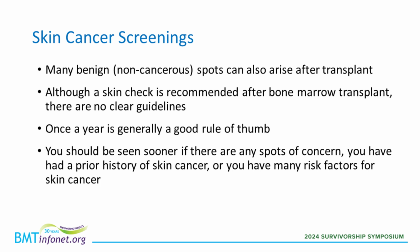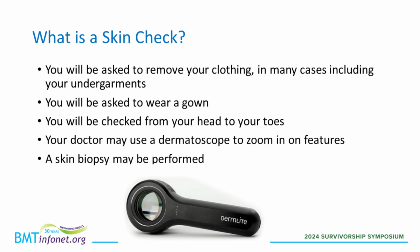There's no guideline or general recommendation for how often to have your skin screened post-transplant. We tend to recommend at least annual screenings. And of course, if you have more risk factors or you have a spot of concern, I would please advocate to be seen sooner because, again, we don't want any skin cancers going undiagnosed and untreated.